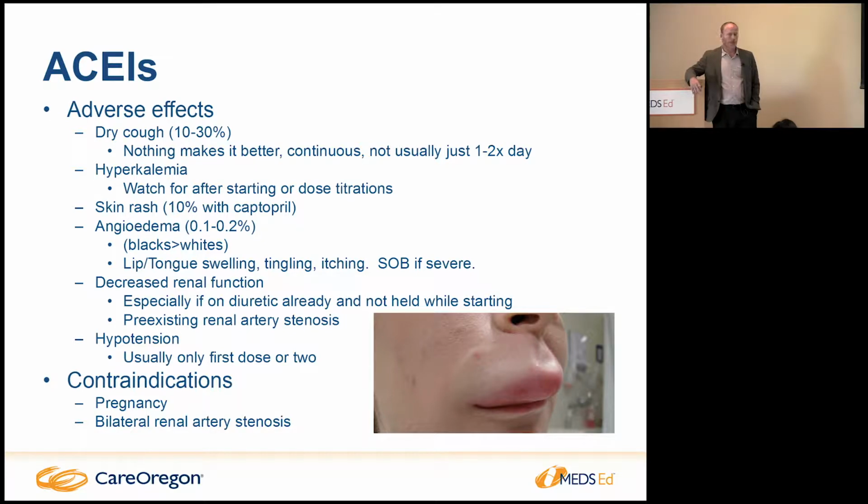Generally speaking, this is the most prominent feature of angioedema that we see in clinic. But they can also have numbness, tingling in their tongue, anywhere in the oral area. There's also gut angioedema and other things, but this is the most common presentation. And then monitoring them because of the decrease in GFR is really important.